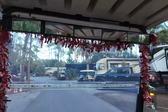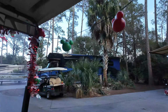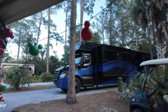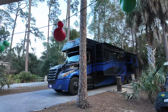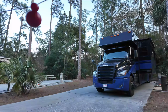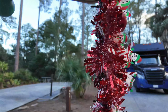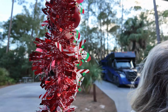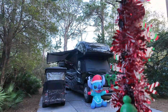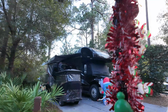Coming up on another Super C here. I don't know who these folks are, but they obviously must live relatively local. The reason I say that is they were in the same loop as us when we were down here for Halloween. So they are in the 800 loop. This is Renegade on a Cascadia chassis, and I don't know if that's a classic or an XL, but they must be local because they're here quite a bit. I've seen that Super C numerous times. Here's another one, this Inception. Now, these folks have been here as long as we have been, but this is a sister Super C to our Pasadena, so this is the Inception.